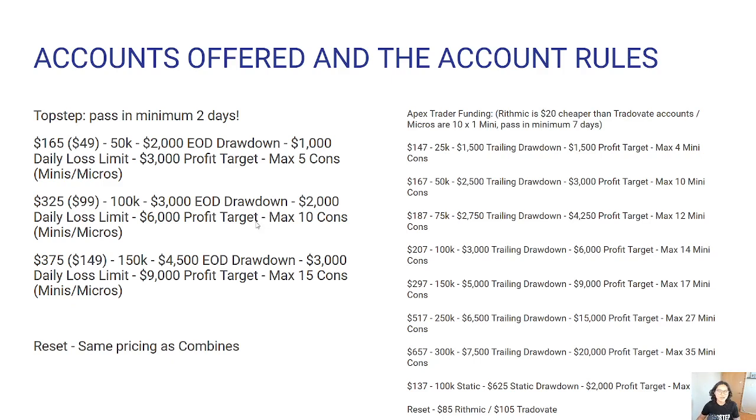The second kind of, not the biggest con, but more so like feedback that they can take and make the adjustment to, is more of the reset pricing. And that's more catered towards the 150K.